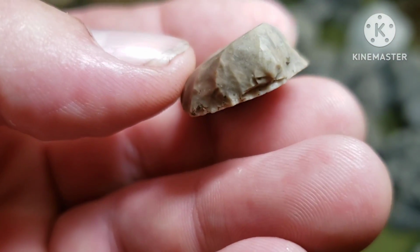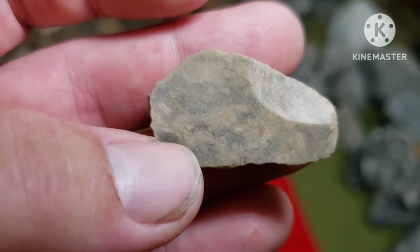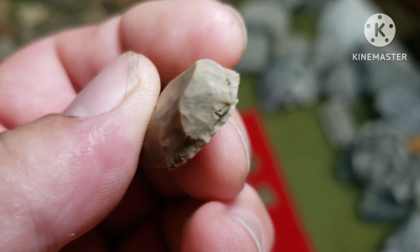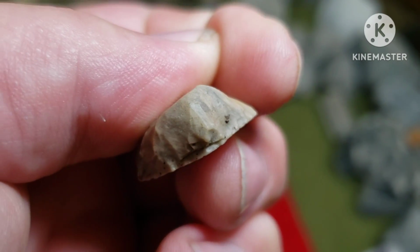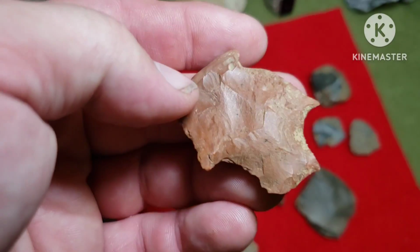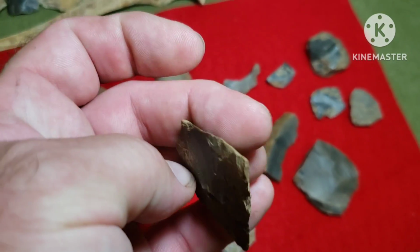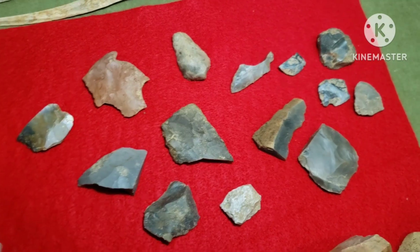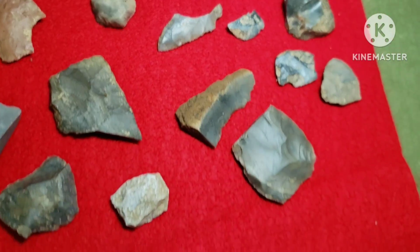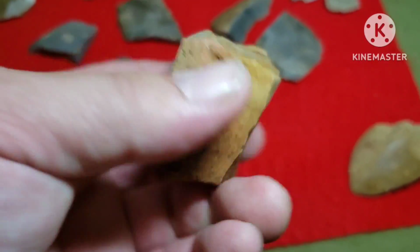Alright, there's that little end scraper, all cleaned up. It's a pretty one. Useful tool. Wasn't that a pretty broken base? Goodness gracious. But anyway, I got some cool brokes, and picked up some chunks of real pretty material in there.